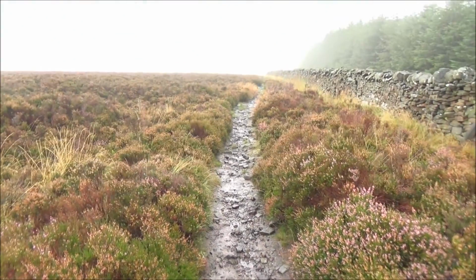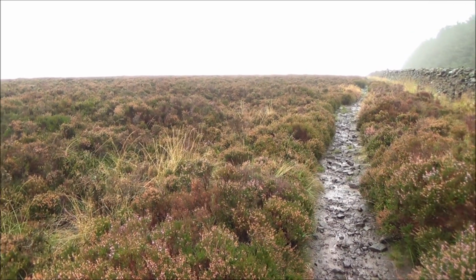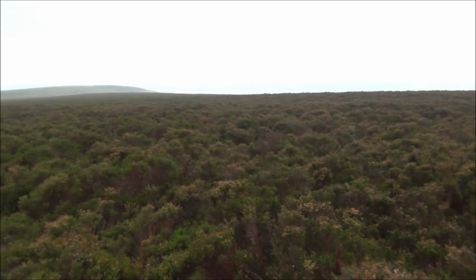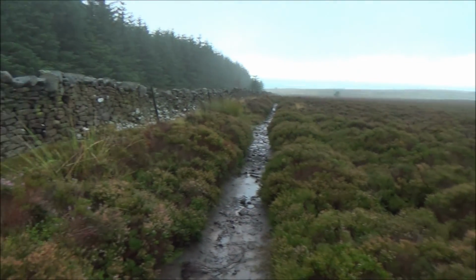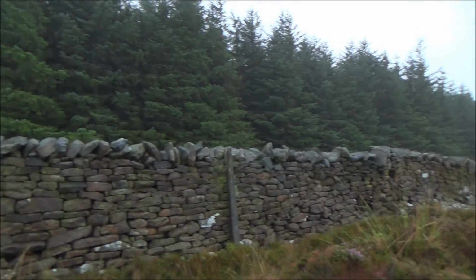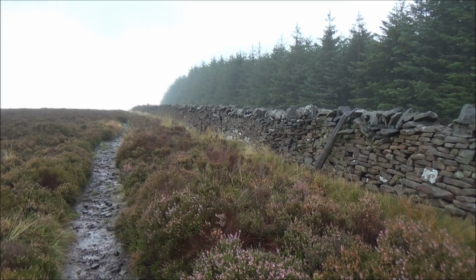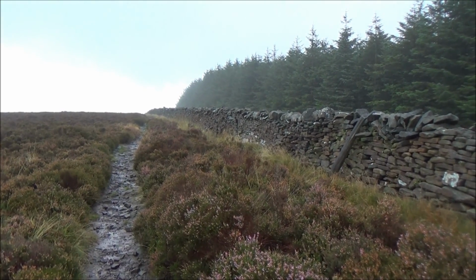You can see the sort of terrain I'm dealing with. It's all just paths like that through the heather, and that's all it is up here, just heather, heather, heather and more heather, and there's the path. But you can see again in the clouds and the mist, there's the forest that I'm going to be heading into once I've reached the summit, and we'll find a suitable spot. Okay, right, we'll push on to the trig point and we'll see you up there.